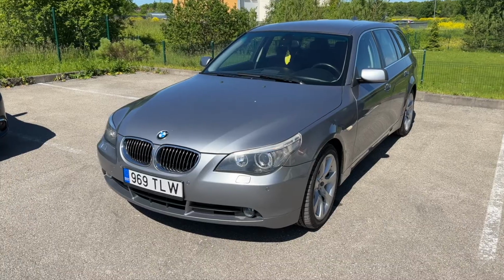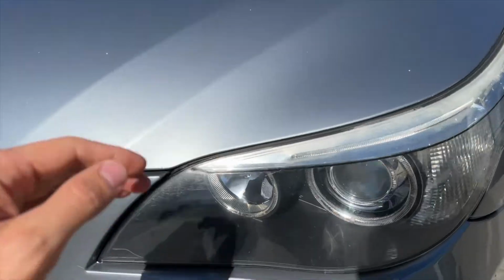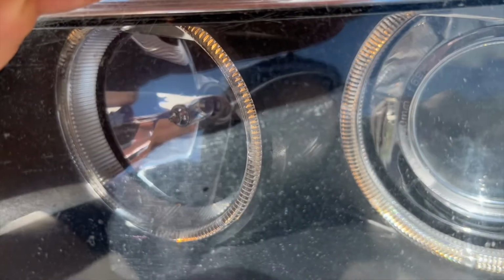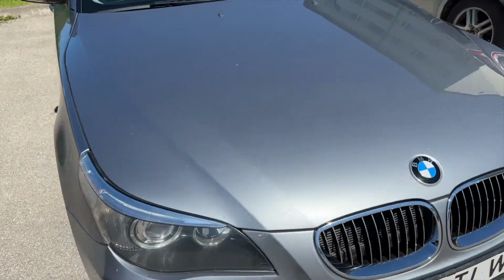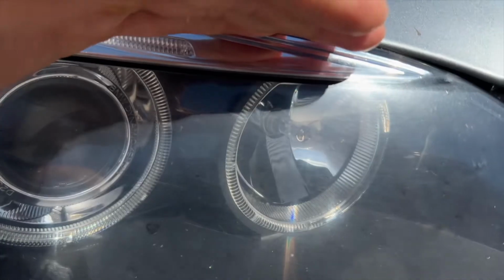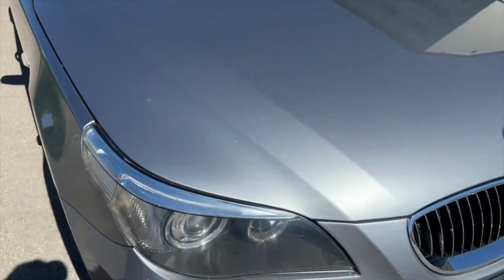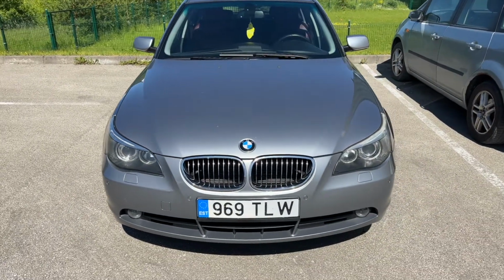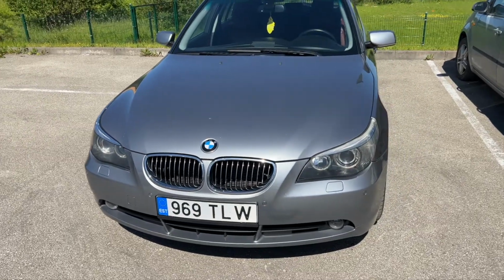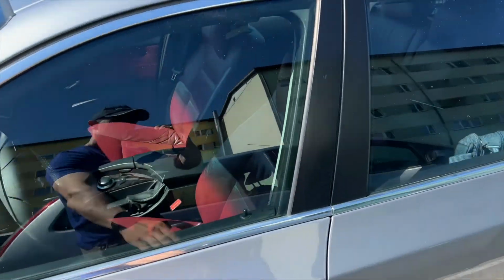The sun is very bright today, so it's very hard to see, but believe me, if you go closer, I have turned on the parking lights. You can see on the left light the parking lights are working, and if we go to our right light, you can see the parking lights are not working. Except for that, everything in that car is working perfectly fine. There are no more errors with the lighting system. It works really well. Also, let's go inside the car and see what errors are present there.